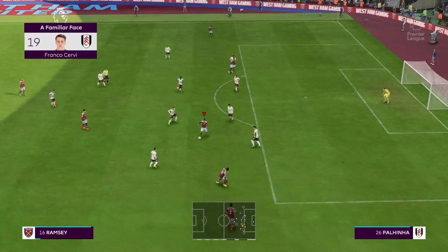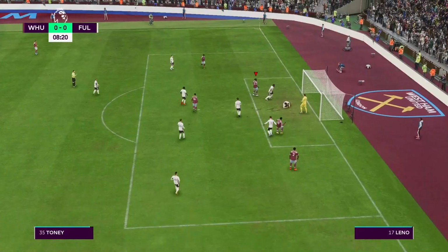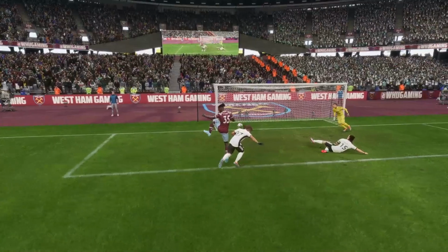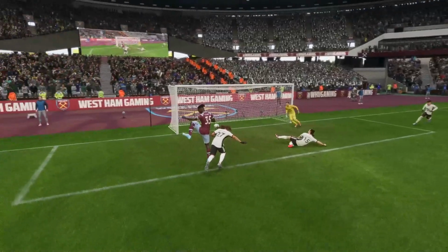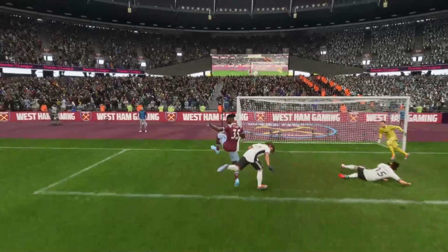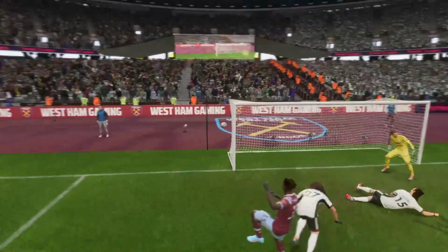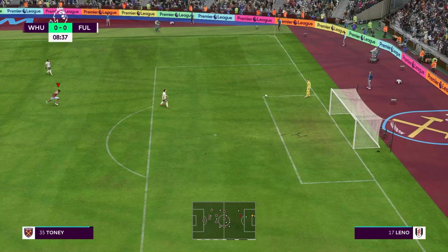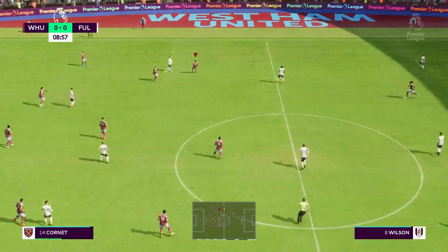Here's Rice finding Ramsey. Ramsey to Johnson. Johnson looking for Toney. Oh dear, oh dear, oh dear. How has Ivan Toney missed this? He's not really under that much pressure from Mbabu, but then just straight up puts it wide. No real excuse. Just puts it like 6 inches wide. Disgraceful. Again, it's 8 minutes in, and it's great that we've already created two very good chances.